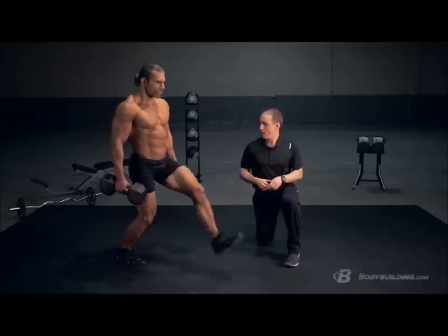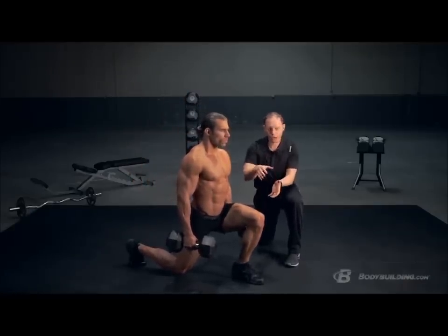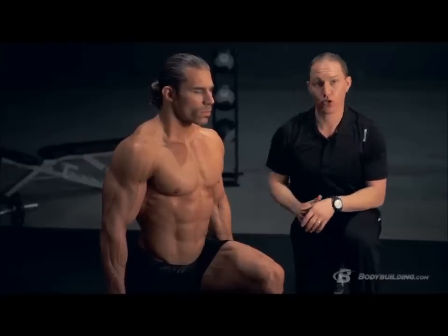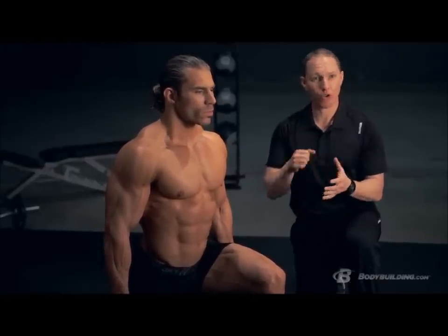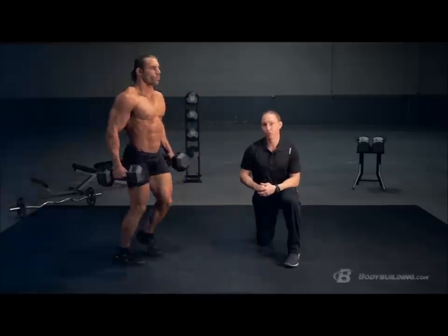Give me one more rep. So he's got to control his knee position long ways through his bone, so that's where his glutes and his adductors are coming into play. So even though they're not creating a lot of movement, they're controlling motion, and that's what's really critical in this movement.